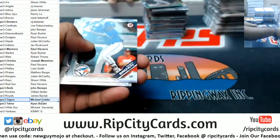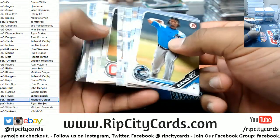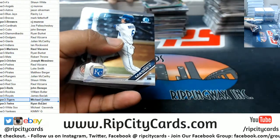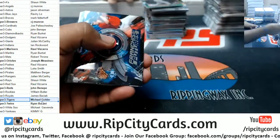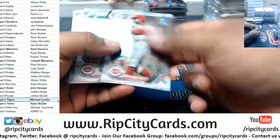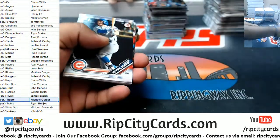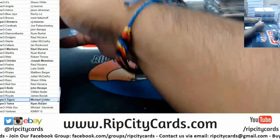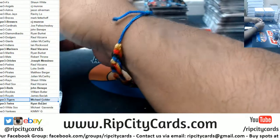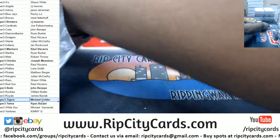Chromies for the homies. Paper. That's all paper. More chrome. Couple inserts. More chrome. And then paper. Well, Luis, I mean, we still got another 5, 10, 15, 20, 22 autographs to go.